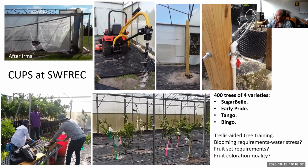We selected these because they seem to have different requirements in terms of blooming, fruit set, and canopy management. So what we are doing is assigning some tree training using trellises, and we are also assigning some strategies to induce blooming and fruit set, and also some management practices to get better fruit coloration. I will talk about those following this slide.